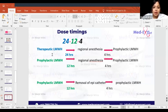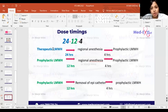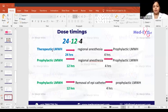Just follow this algorithm. Therapeutic LMWH. The patient was on therapeutic LMWH. Suppose she had a case of pulmonary embolism while she was, suppose, 36 weeks pregnant and she was in the hospital. She was rushed in. She had pulmonary embolism. We diagnosed her. We put her on therapeutic LMWH and now the baby is having, suppose, meconium stained liquor. We need to deliver. Okay, and for delivery, we are thinking of spinal anesthesia. So therapeutic LMWH has been given to the patient on, suppose, 8 a.m. today. After 24 hours, that is 8 a.m. tomorrow, we are good to go for regional anesthesia.